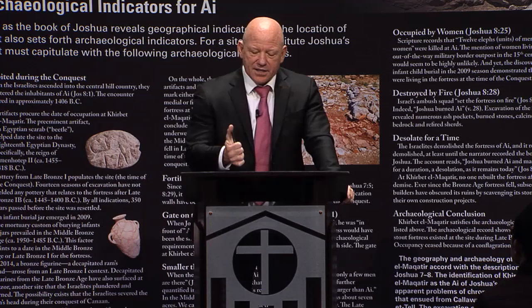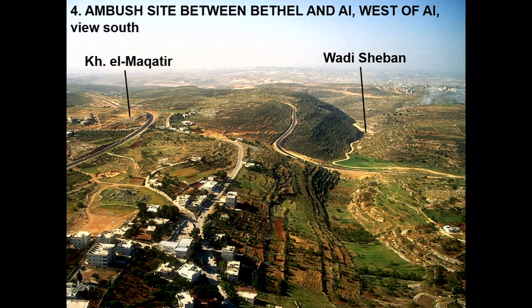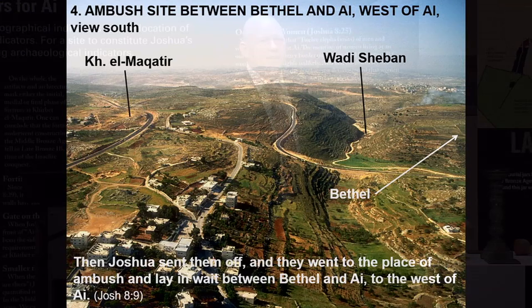What about the fourth criteria? Is there an ambush site? Oh, there most certainly is. You're looking at the beautiful Wadi Shaban. The Wadi Shaban is just to the west of Khirbet el-Maqatir, and it's very deep, and Bethel's on one side, Ai on the other, and there's the ambush site right in between. You really can't tell here how big this wadi is. You could fit tens of thousands of people down in this easily.